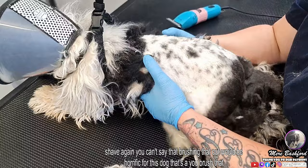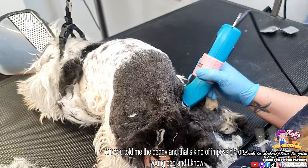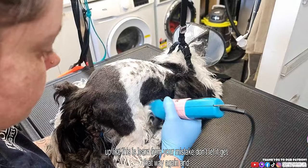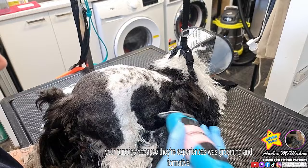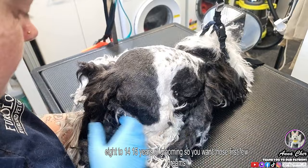They never want to be groomed ever again. And then you've got the lifetime of impossible grooming. It's not worth it, especially on a young dog. And I know we all love our dogs so much when they're new puppies and little, and we want to keep that beautiful puppy hair. But honestly, the best thing you can do if it ends up like this is learn from your mistakes. Don't let it get that way again. And just cut it all off. Start fresh. Don't torment your puppies, because their experiences with grooming in their formative time, which is in that 6 to 12 months of life, is what's going to set them up for the next, I don't know, 8 to 14, 15 years of grooming. So you want those first few grooms to be nice. You don't want them to be an awful experience.